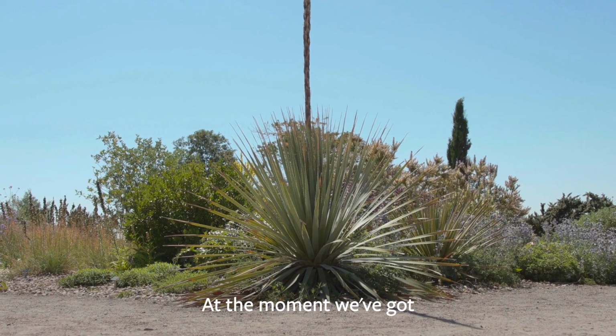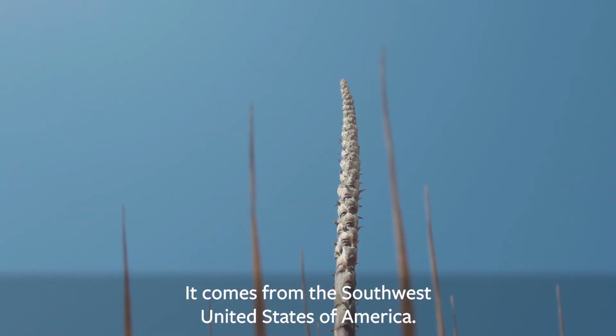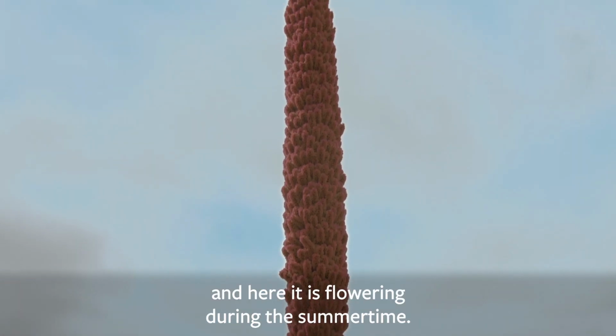At the moment, we've got this fabulous plant. It's called Dazzler-ion. It comes from the southwest United States of America. We planted it nearly 20 years ago, and here it is flowering during the summertime.